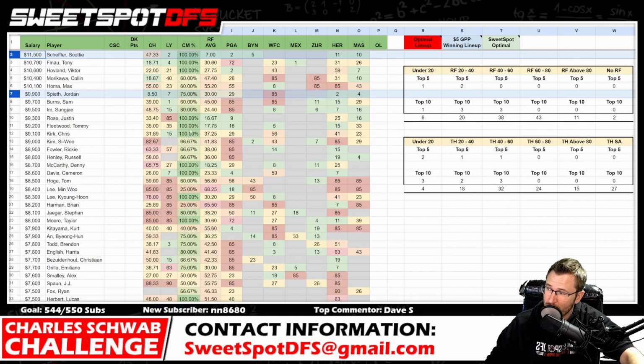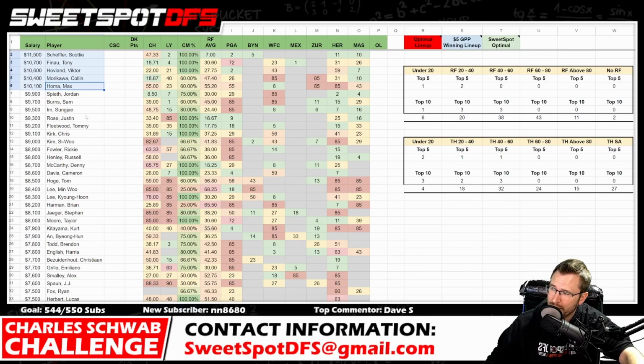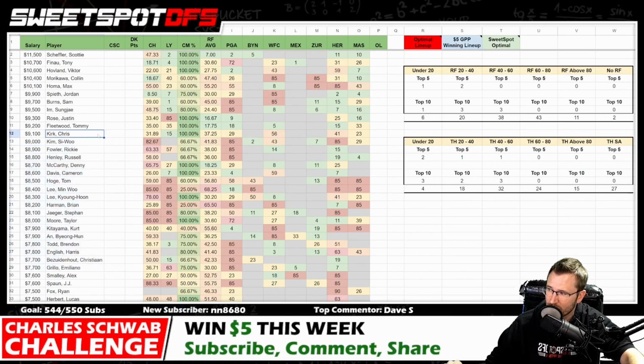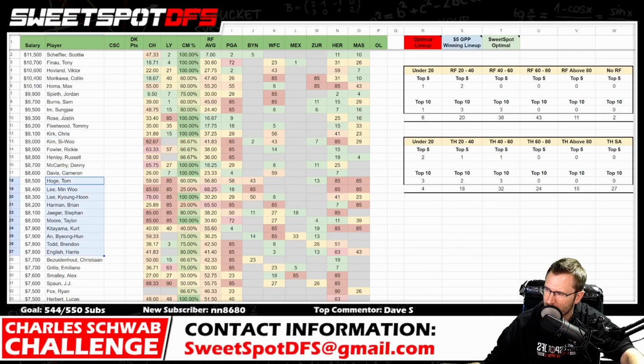I don't know, there's a lot of good golfers here in the 10K range and above. I don't mind playing any of these guys when it comes to the 9K range. I also don't mind playing most of these guys. Probably just going to stay away from Chris Kirk. That's a pretty expensive price tag. But when we look at everyone below Chris Kirk, if we're doing a 1v1, are we feeling more confident than Kirk or Henley, McCarthy, maybe Cam Davis? I like Cam Davis this week, and it's a $500 price dip, which is good. That's going to make Cam Davis a little bit more appealing. But some of these other guys doing a 1v1 versus Kirk, it's a toss-up. It would be a coin flip, in my opinion.